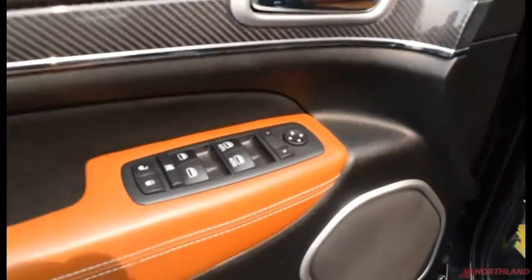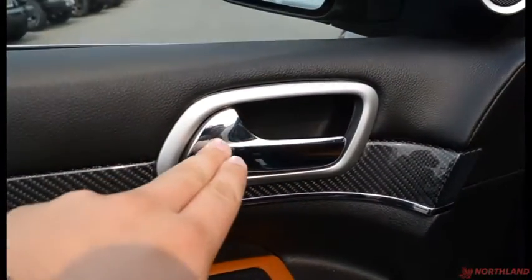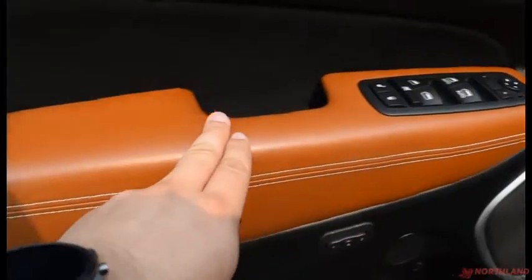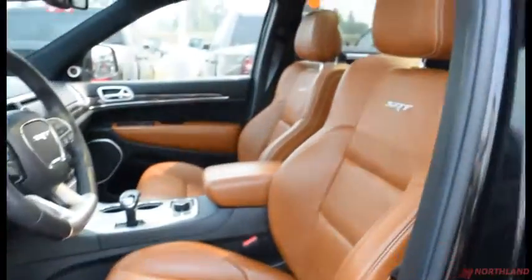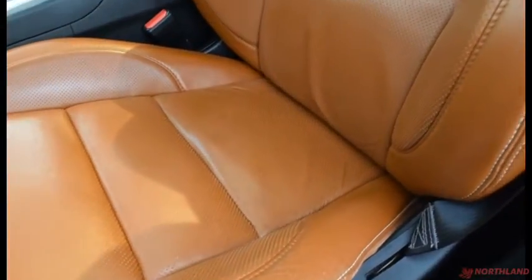Now on the door here, you do have electric mirrors, windows, and locks all right here. Plus you do have some chrome accenting here, and the inlay there, it looks awesome. You do have the brown leather here. It's very comfortable, feels great. You do have your seat memory here and some storage down here with a water bottle holder. It is the brown leather seats throughout with the SRT badging. It looks great. They are very comfortable.